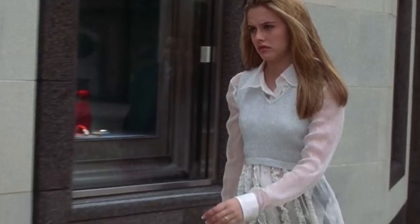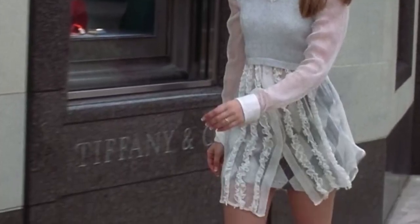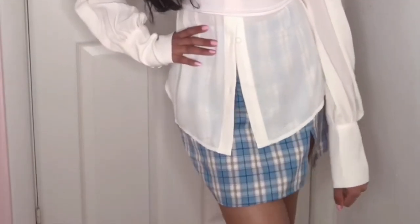Next, we have my absolute favorite look of all time. So I'm just wearing that same color blouse with a white tank top over it and this cute little blue mini plaid skirt.